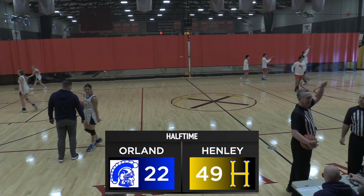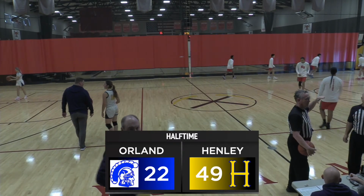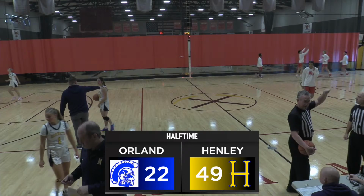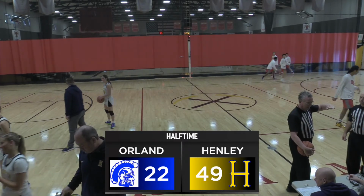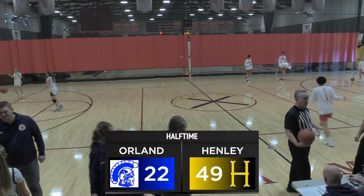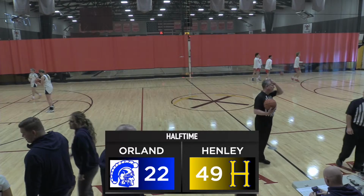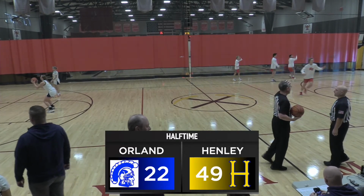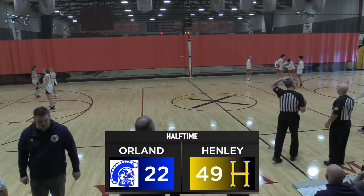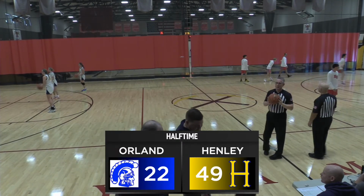And Mark, I think you're getting ready to say Henley's depth and defense are showing up big time. Well, they're aggressive. They're pressuring Orland full court, hardcore defense, and they have right now. Henley is very deep in athletics, so they have the athletes to do that the entire game. So it'll be interesting to watch them play this year.